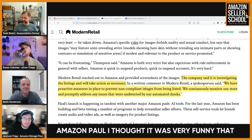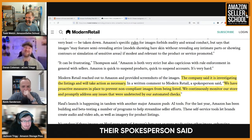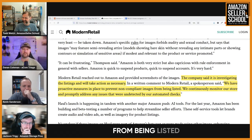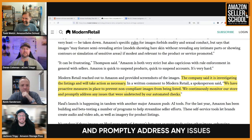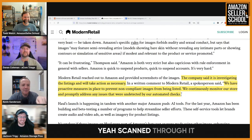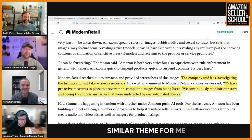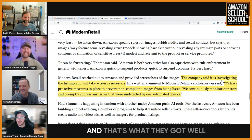I thought it was very funny that Amazon replied and their spokesperson said, "We have proactive measures in place to prevent non-compliant images from being listed. We continuously monitor our store and promptly address any issues that were undetected by our automated checks." Yeah, we have two part-time employees who scan through it. I can have ChatGPT create a similar thing for me. How should I reply to this, ChatGPT? And that's what they got.